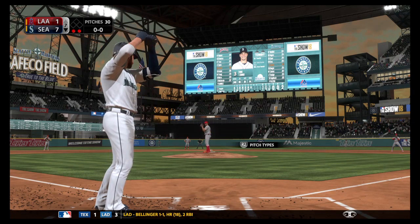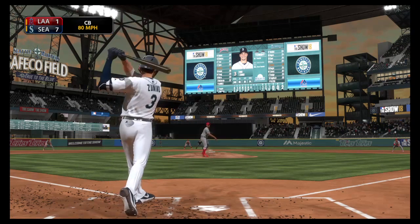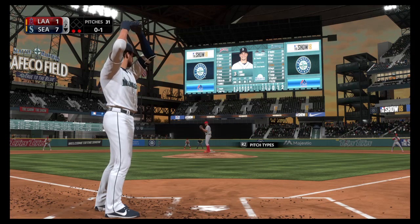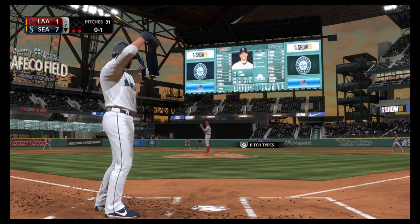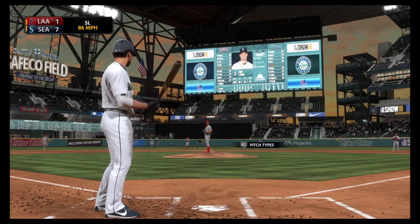This guy's having a pretty good week so far in one game. His last at bat is second home run of the game. We'll see if they'll pitch him a little bit more carefully in this AB. No balls and a strike to count. A ball and a strike to Mike Zunino.